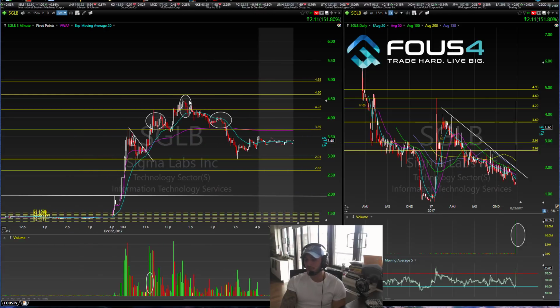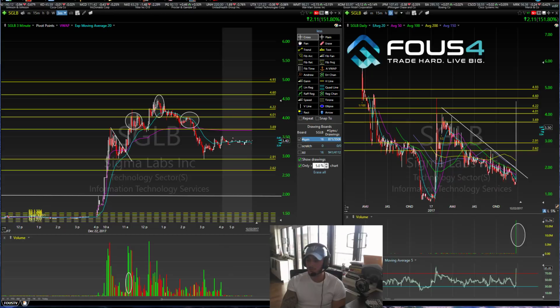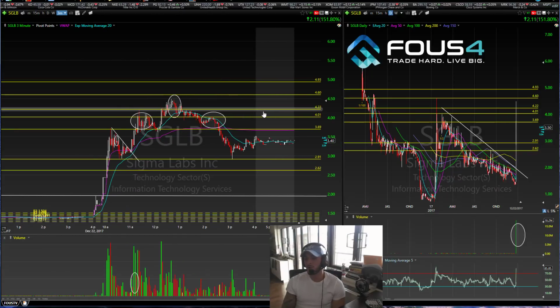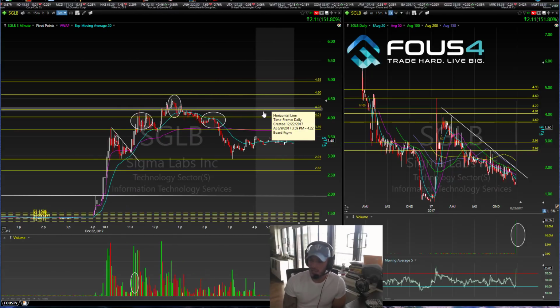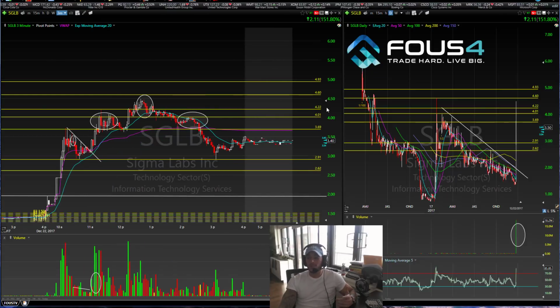So just a good example of once this cracked 4, obviously it was above 4, that $4 zone ended up becoming resistance, as we came back and retested right here, never broke back above it, and went right back down to 3. So this is just as picture perfect as it gets to show you guys how technical friendly many of these small caps are. Not to mention, this stock was up 200% in one day.